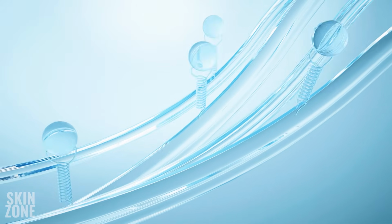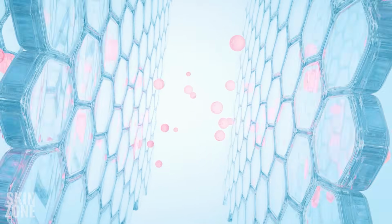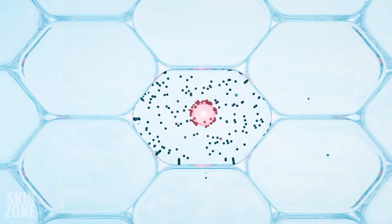The key ingredients include Salmon DNA PDRN, which is a bioactive ingredient derived from salmon DNA that's known for its high compatibility with human skin. It helps support the skin's natural moisture barrier, improve the skin elasticity, and promote smoother, firmer, healthier looking skin.